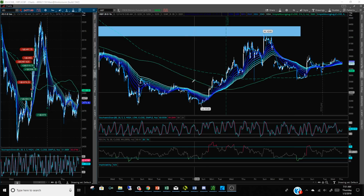So Bitcoin, I want to look at the cycles in a second, but you'll see we made some significant lows and started a new move with one of the turning points that I talked about, I think, in my last video. I wanted to see what happened on this last turn on the 17th of December. In the meantime, though, we care about price and obviously most importantly time.